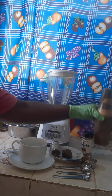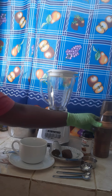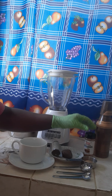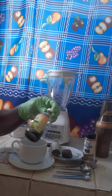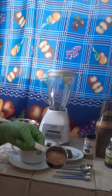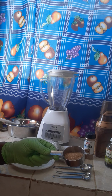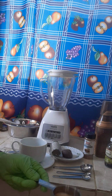Okay, here I have my nutmeg. This is where I store my nutmeg. This is my cinnamon, fresh ground cinnamon. This is my vanilla. I have some brown sugar here. I love to use brown sugar. Normally, I don't use the white sugar. I always like to use the brown sugar, because the brown sugar is more healthy.